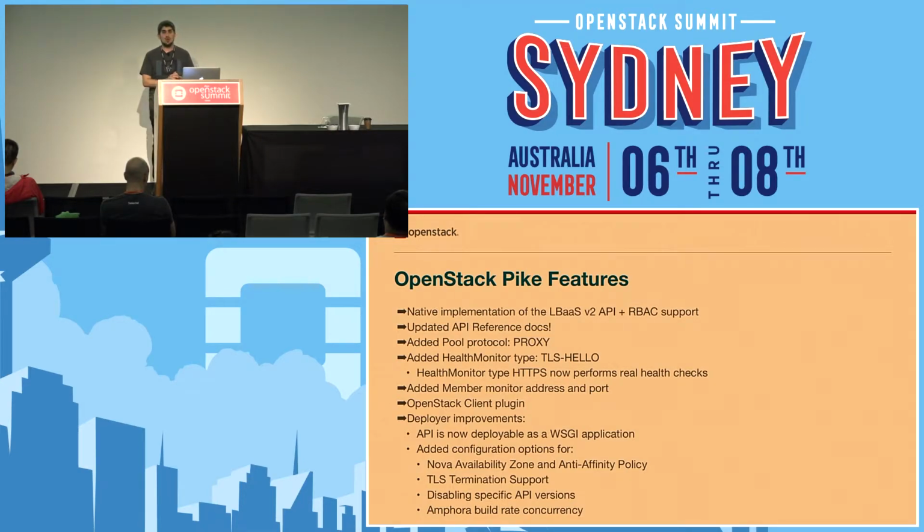We've also updated our API reference docs. I know that was one of the larger complaints people had previously while we were in the transition between Neutron LBaaS and Octavia. The docs were a little bit out of date, but now we have a nice brand new shiny set of V2 API docs, so you should be able to reference those and really get going.